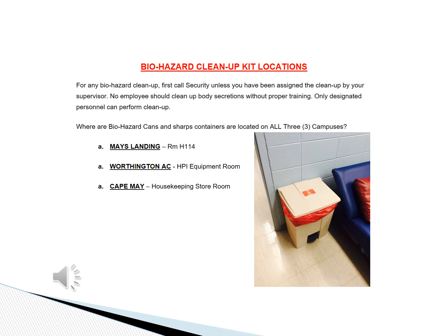For any biohazard cleanup, first call security unless you have been assigned the cleanup by your supervisor. No employee should clean up bodily secretions without proper training. Only designated personnel can perform cleanup, and only after they are up to date with their bloodborne pathogen training. The biohazard cans and sharps containers, again, are located in Mays Landing in room H114, in the Atlantic City campus in the HPI equipment room, and in Cape May in the housekeeping storeroom.